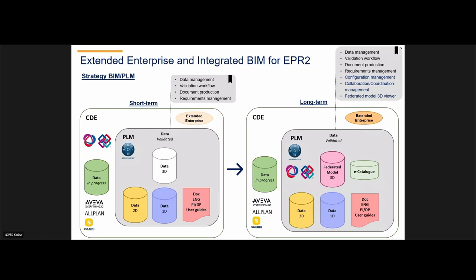In the long term, we will add some functionalities, which is the configuration management, the collaboration or coordination management. And in addition to that, we have the federated model 3D view, which means we have a full vision of the whole building with all the disciplines inside in just one model, really like a digital twin of the power plant to be constructed.